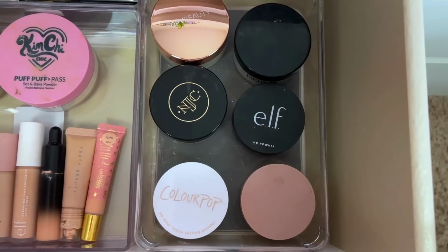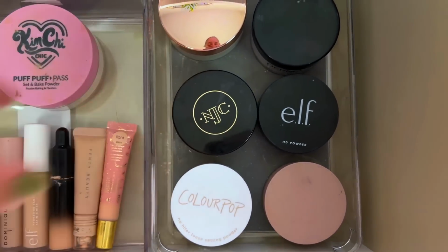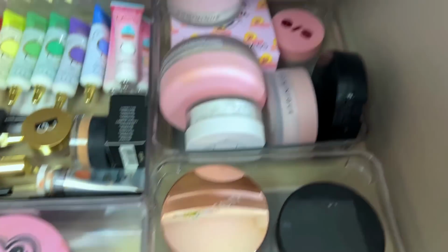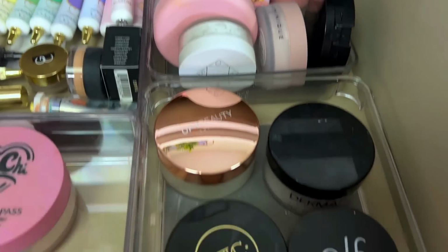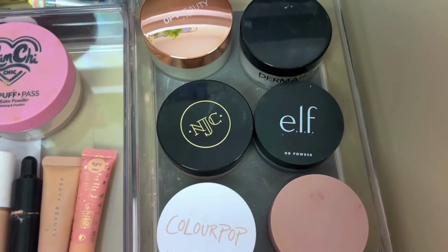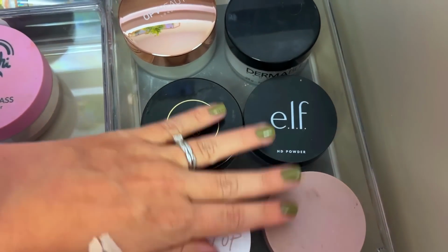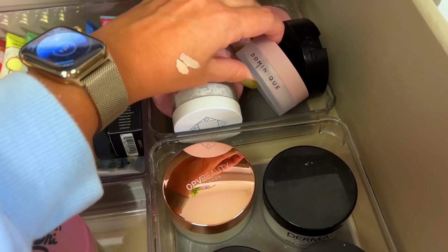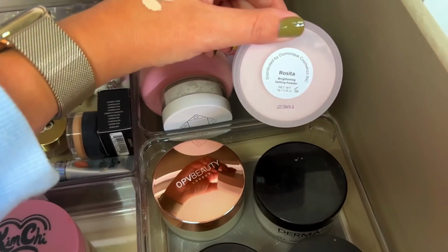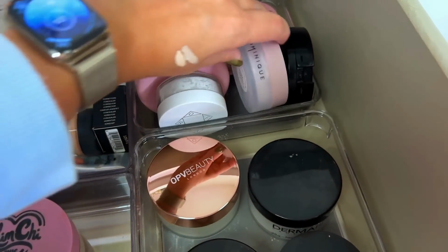So moving on to setting powders, I kept 13 setting powders and I decluttered 8 setting powders, which you guys see right over here. I just really do like setting powders. Obviously, I have really oily skin, so I'm constantly testing them out. The only thing that did get added was this Dominique Cosmetics brightening pink powder that I have not tried yet. So I definitely want to try this out.